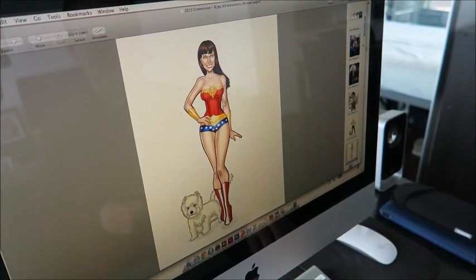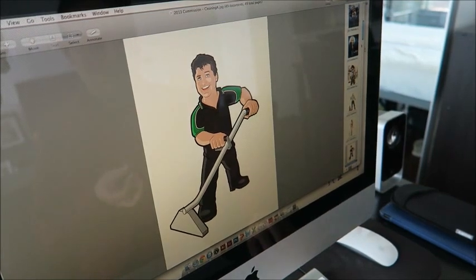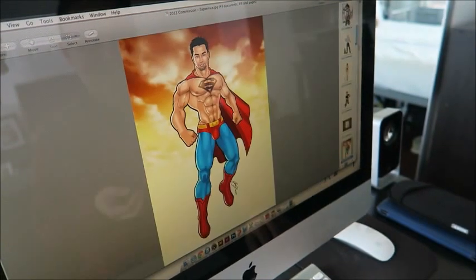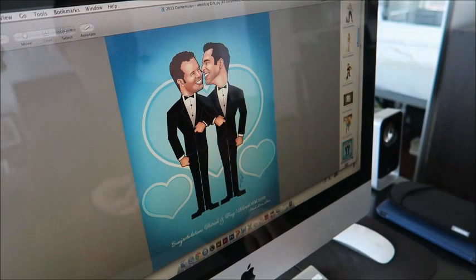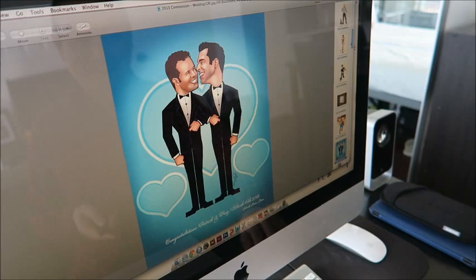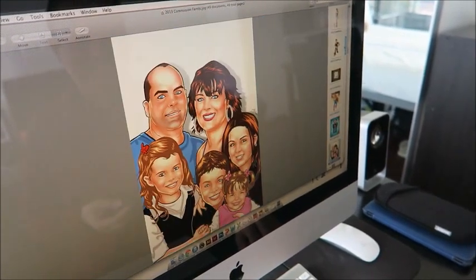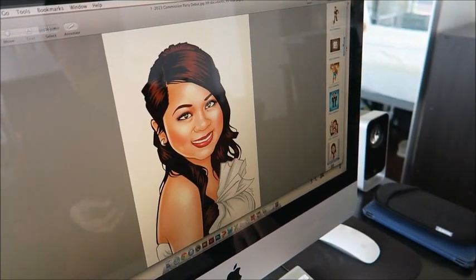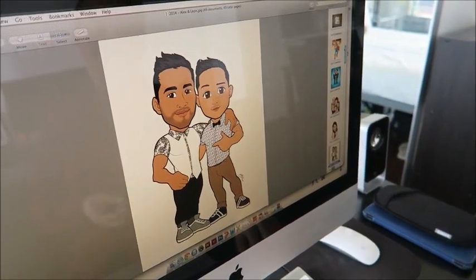Some more commission artworks for some friends. Another one for a cleaning business in Brisbane. And that one is for a client in Singapore. That was the friend that I drew the storm artwork for. This is his wedding gift that I did a few years ago as well. And some family portraits. That one's of my cousin for her debut, debutante, I mean. Me and my partner.